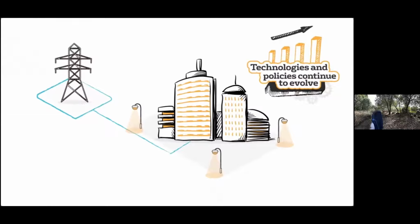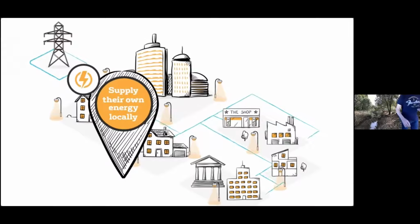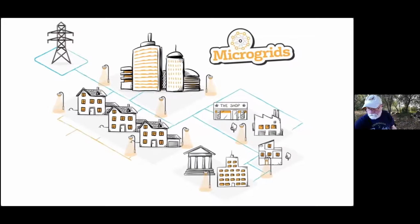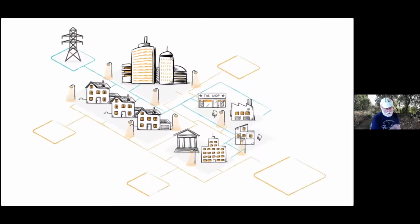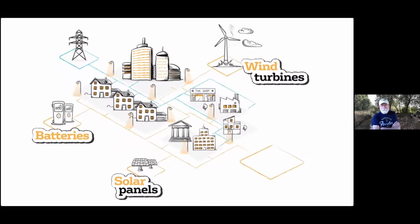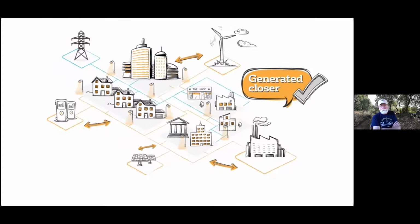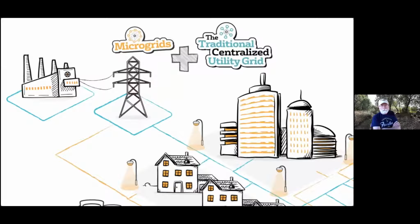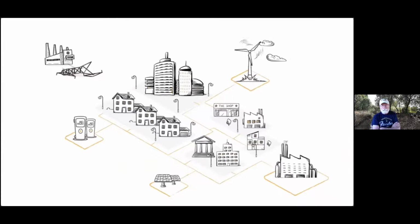As technologies and policies continue to evolve, communities and businesses can choose to supply their own energy locally by building their own microgrid. A microgrid is a group of interconnected energy users and distributed energy resources. These are energy systems that can include solar panels, batteries, wind turbines, and combined heat and power plants. This means that energy is generated closer to where it's needed. The microgrid, which can be connected to the larger central grid, can function as a supplement or operate independently, providing a secure backup when there's an outage.